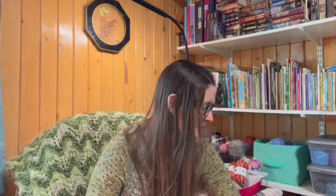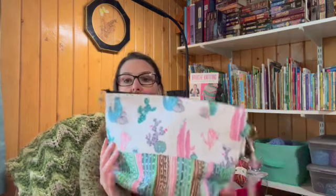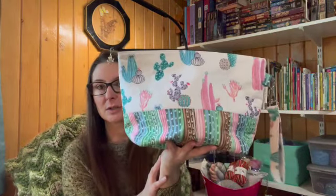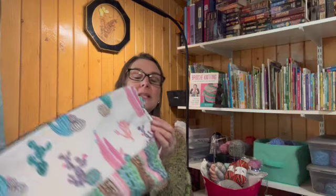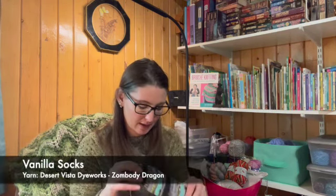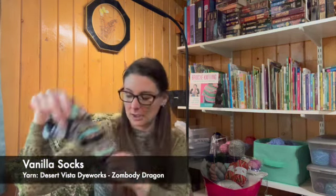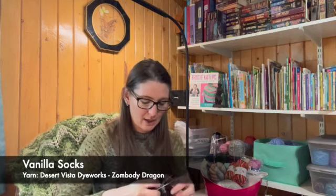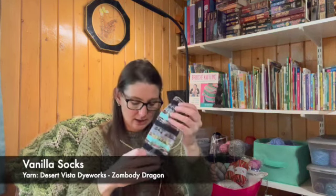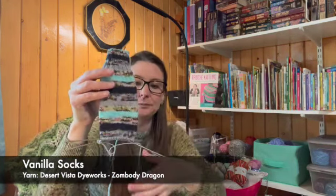My next WIP I have is a pair of socks in this Fancy Boy Designs bag that I got. I decided I needed a bag to go with all of my Desert Vista socks for this year. So I've got the first sock done. These ones are for me. And then I've been working on the second sock. I'm using my Addi Flexi Flips for this one.